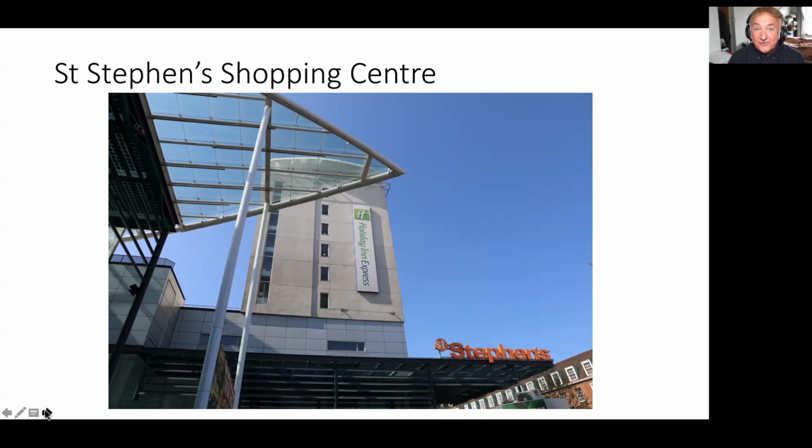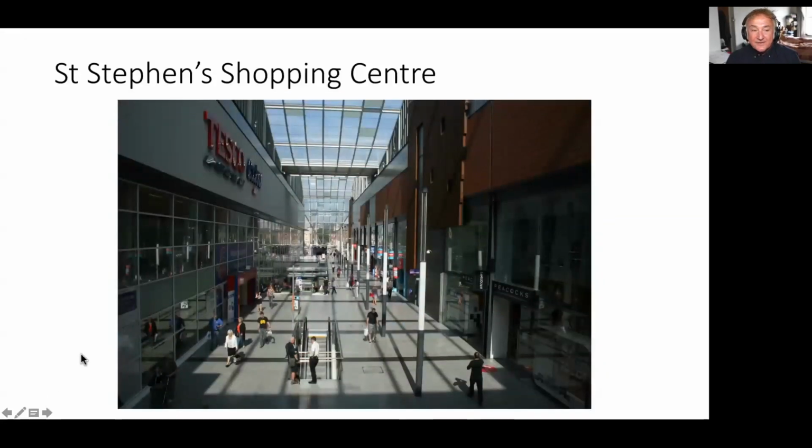So you take your life into your own hands coming across this road to the St Stephen's Shopping Centre. Again, a 2007 development, officially opened in September of that year at a cost of £200 million. And because it was part of that development, it included the bus station as well. In fact, the shopping centre stands on the site of the old bus station. It takes its name, St Stephen's, from the church that once stood here that was flattened in a bombing raid in 1940.